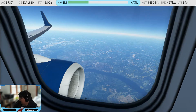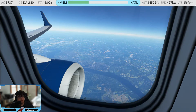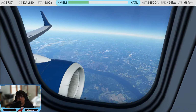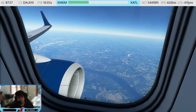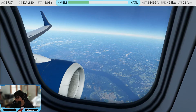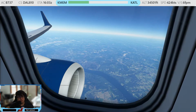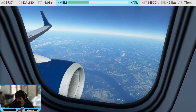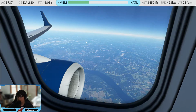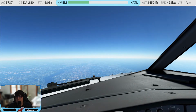All right, we got a ground speed of 427. Holy shit, we are booking it. We're almost at our cruising altitude. I can hear the engine starting to spin down. Meter 4882, maintain 16,000, and 15 feet or better. Meter 4882. At the front here.